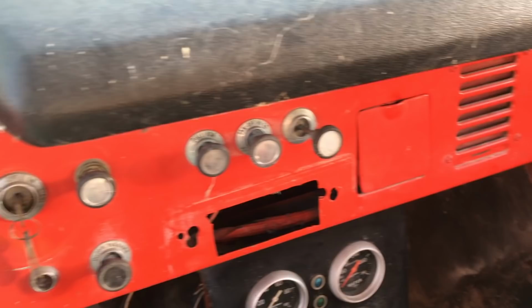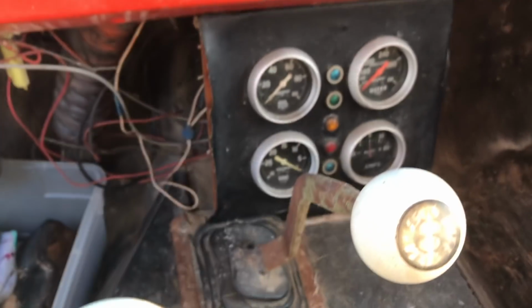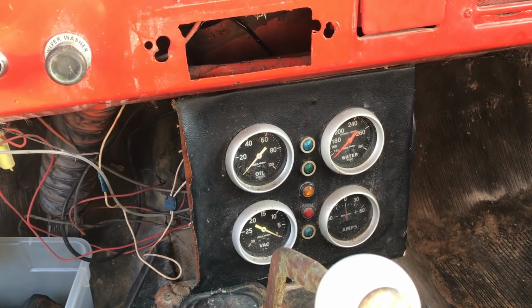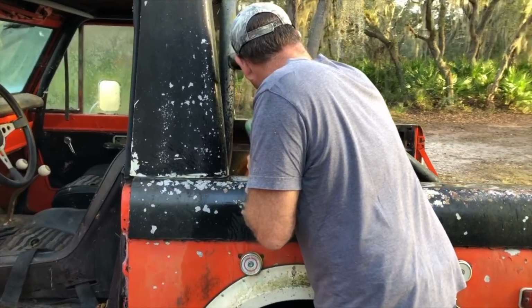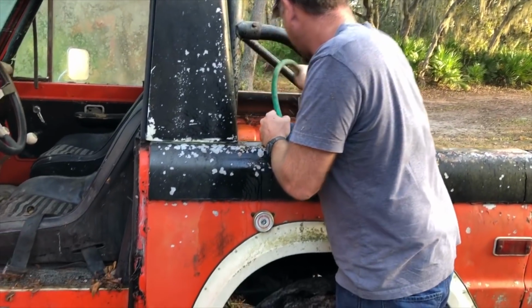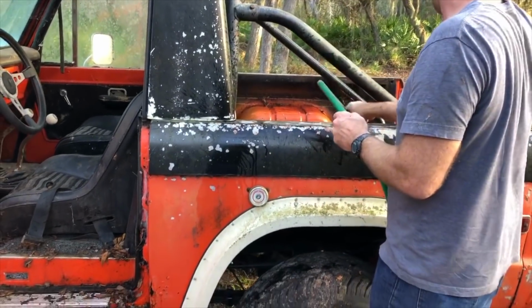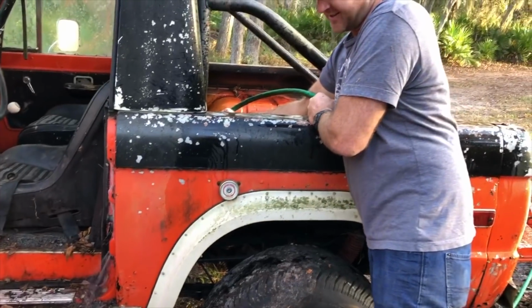I talked to the guy, he said there's only about 2,000 miles on it since he built it, and that was like 30 years ago, and then he broke something in the engine. I think he's saying a rocker arm stud or something broke, and after that he was just kind of fed up because he had just built it, and so he just parked it, and it's been sitting ever since. So we're gonna see if we can get this thing home and get this thing fired up. Convenient. Very.